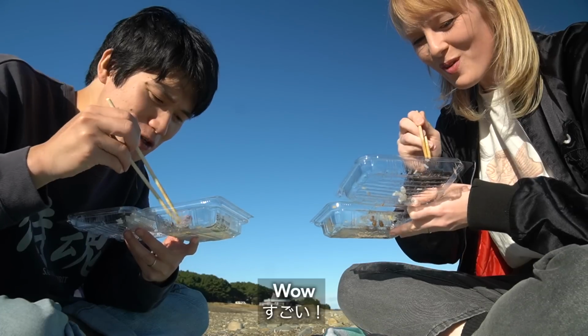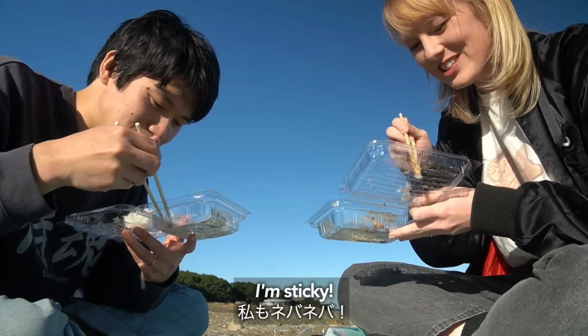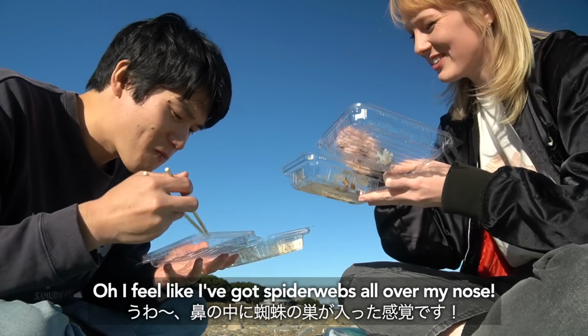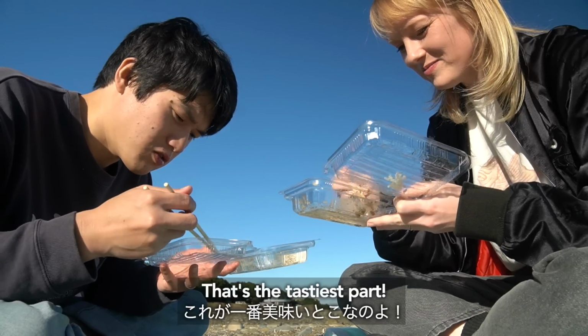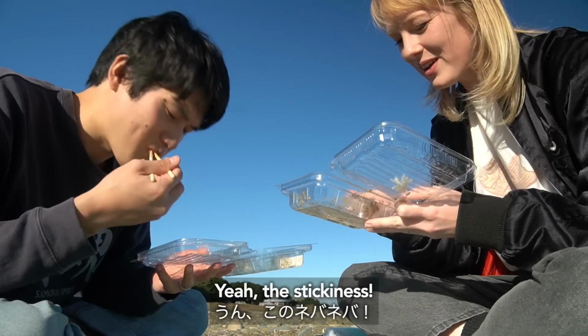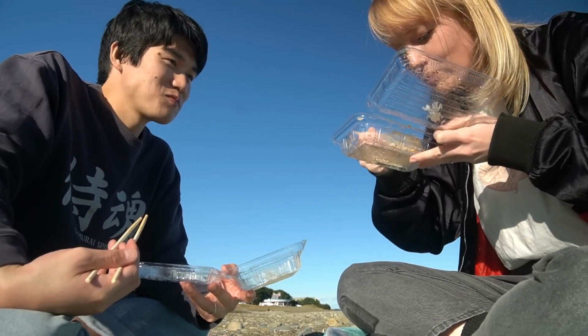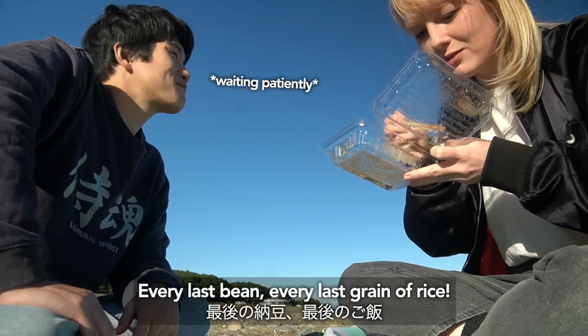So sticky. Even the rice is so sticky. Everything's sticky. I'm sticky. But thankfully not too smelly. Oh, I feel like I've got spider webs all over my nose. The webs. Yeah, the stickiness. Every last bean, every last grain of rice.